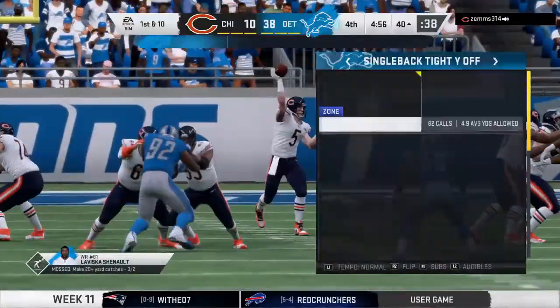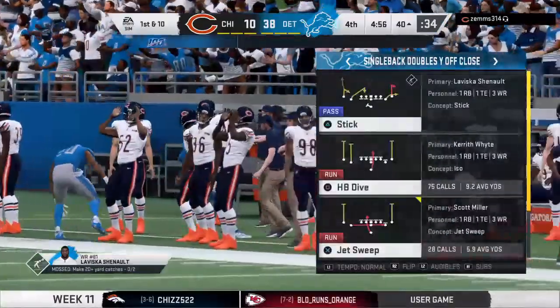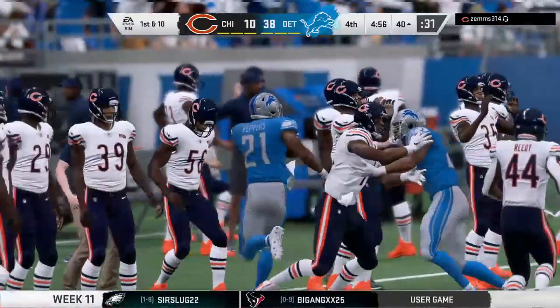Picked up by the Michigan man, Jabril Peppers. Just a little bit of a rough stretch. 6 interceptions now in these last 2 weeks combined. I know the easy thing is to go back to mechanics, footwork, things of that nature.